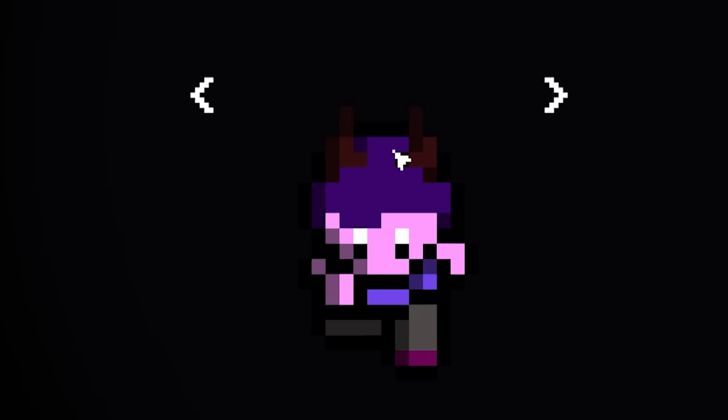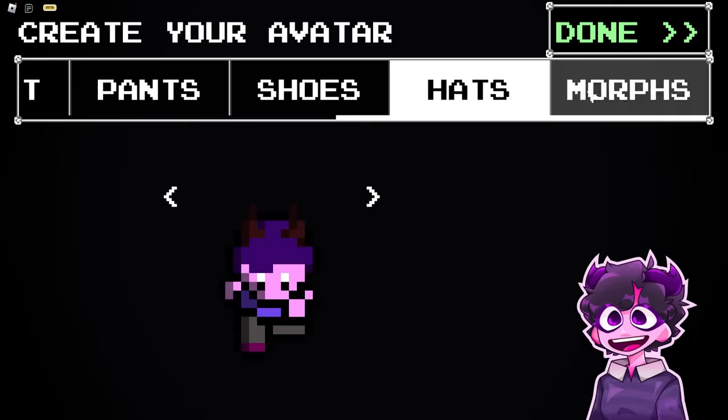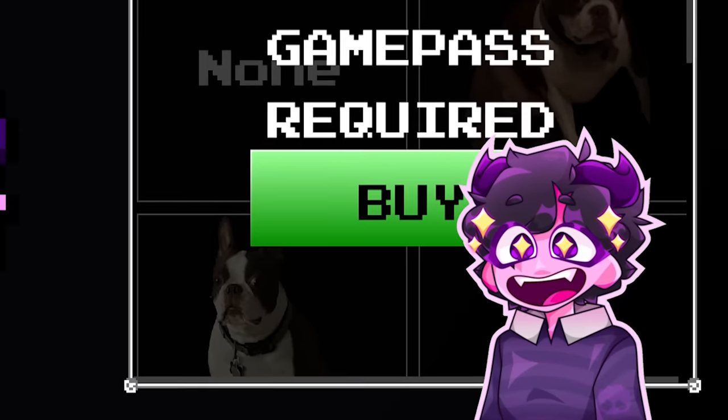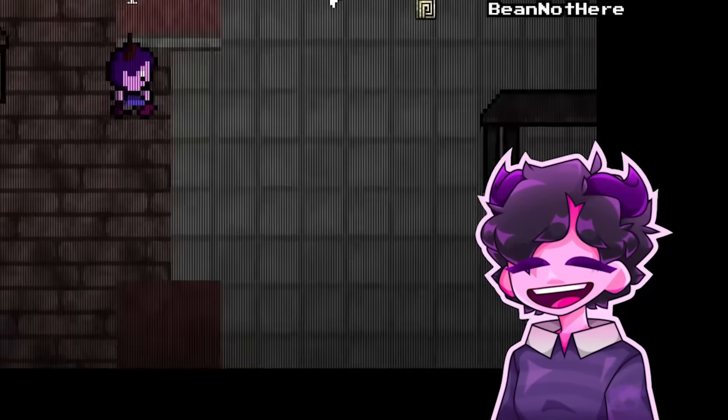Hats. Oh my god, they have horns. Oh my, okay. It's not like my exact devil horns, but they work. That's cute. Okay, look, there's my cute little avatar. Okay, I'm excited. Why is there a microphone? I mean, this honestly looks really good for a Roblox game.